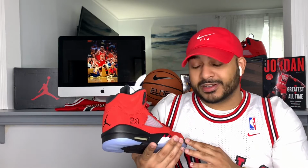As you all know, 5s are my favorite Jordan retro of all time, so anytime a 5 comes out, I obviously have my eyes on it, and I keep it a little closer to the heart than I do some other colorways that come out from other Jordan models. But that doesn't mean every 5 I love, it just happens to be that 5s are my favorite. And how could you go wrong with this one right here? This all red upper is pretty smooth.